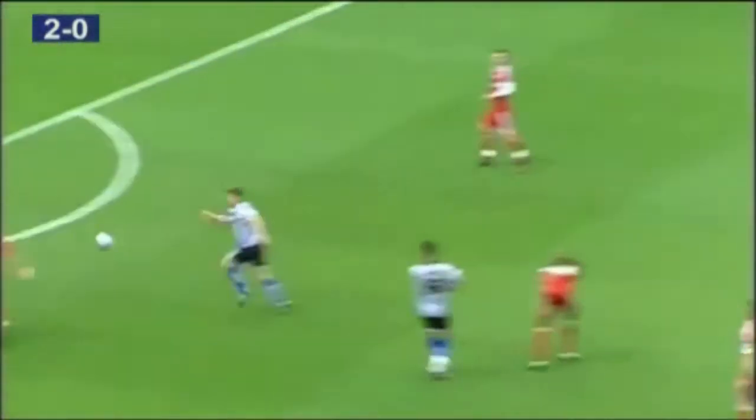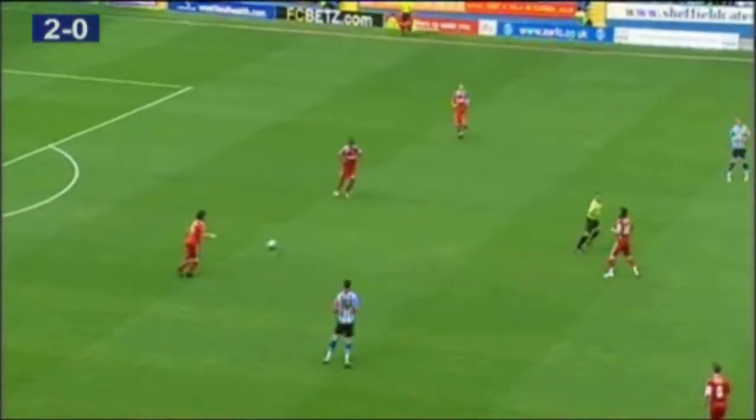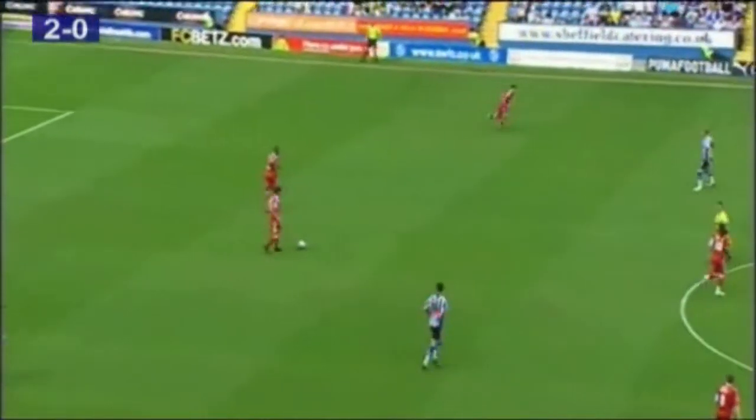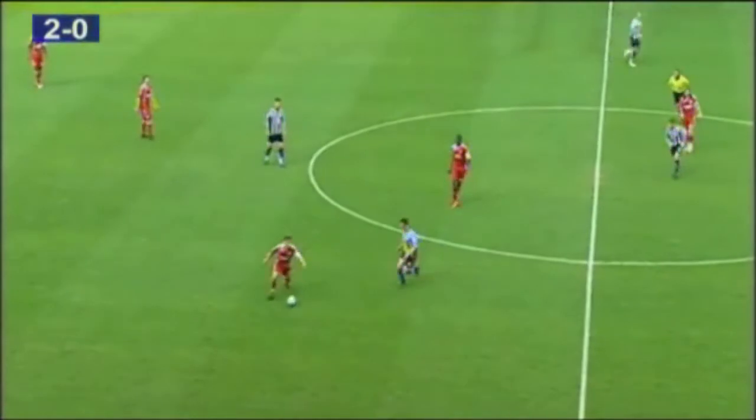long. And it's flicked on by Gary Madine. Tries to find Mellor, but I think he's just used his arms to pull the defender out of the way. Yeah, he's just pushed him there in the back. Just a slight push, but just enough to put him off.